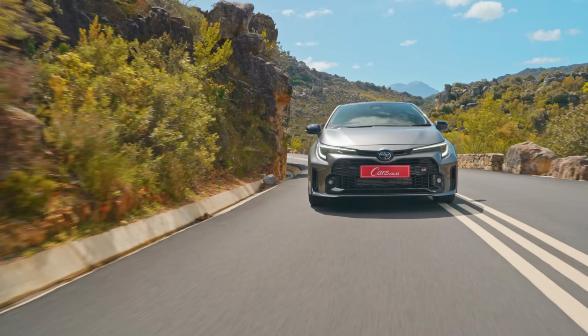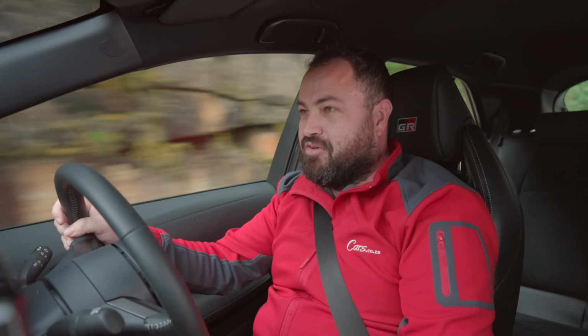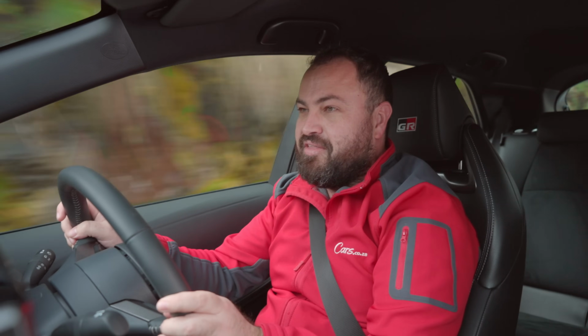Gosh, what is difficult is to trust when you go around a completely blind corner on the wrong side of the road that there's nothing coming the other way.